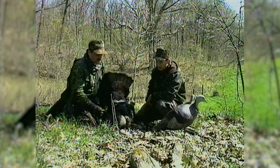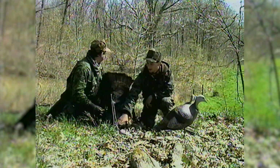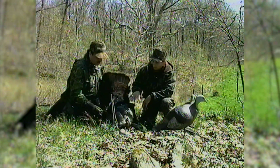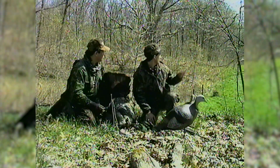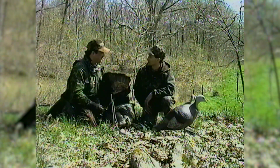Well, I switched to a mouth call right at the end. You know, real low calling because I didn't want them to see me move, have my hand movement, but that call really carried. These birds struck from a long ways off. They were way over on that back ridge over there, and they came straight in.